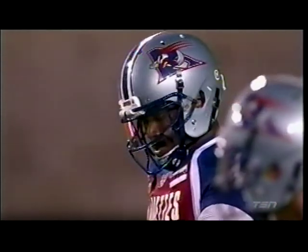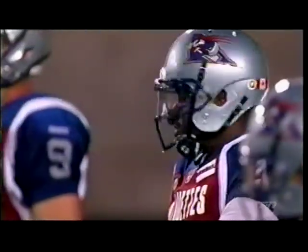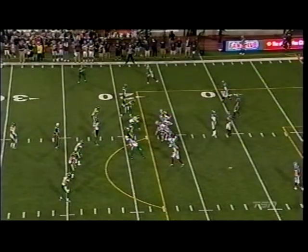This is the 50th Alouette possession since they last scored a touchdown offensively.